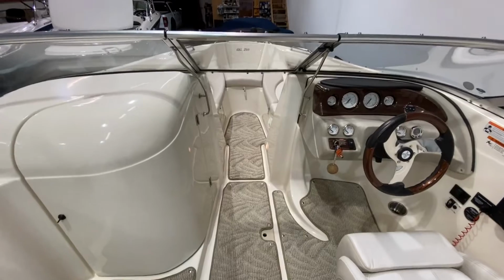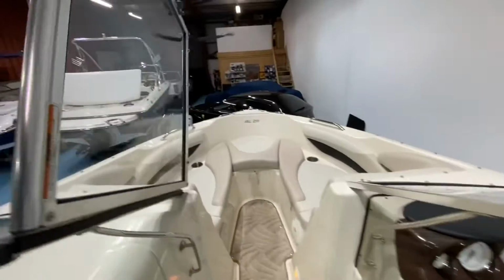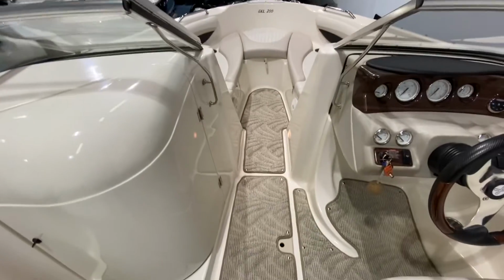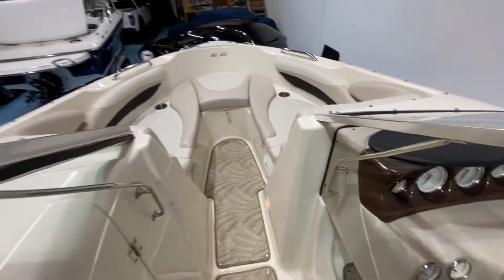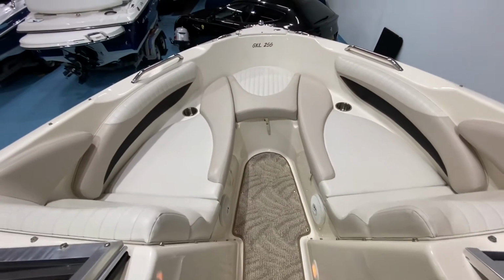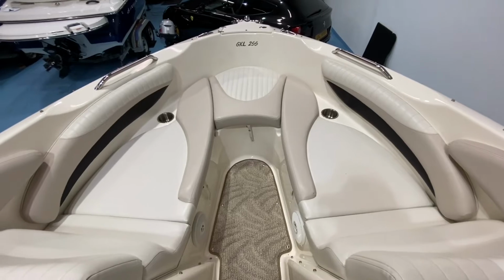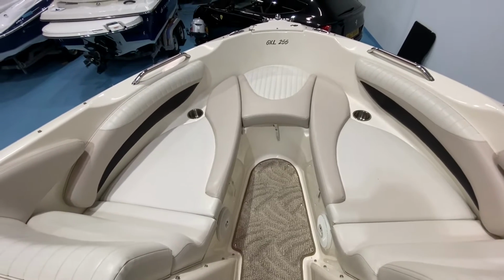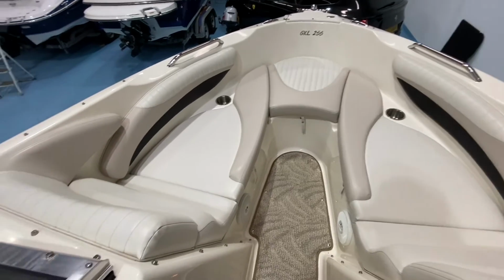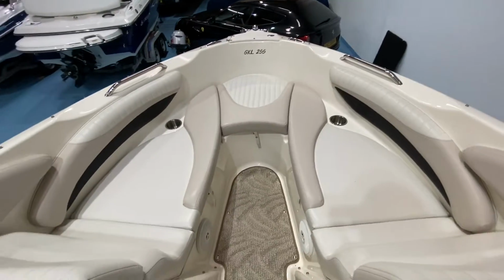So the walk through out into the bow then is nice and wide. You've got this opening windscreen section. You've got the little rubber stopper so it holds it off top and bottom. You get these little handrails on them which double up as windscreen supports, and then a very wide walkway out into the bow area. The bow area, like the rest of the boat, is huge, much bigger than you'll find on, you know, all your 21, 22, 23 foot bow riders. Massive big bow seating area. All the original upholstery, again, the black accents that match the exterior hull color scheme.